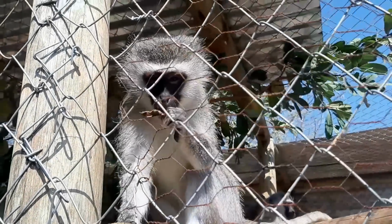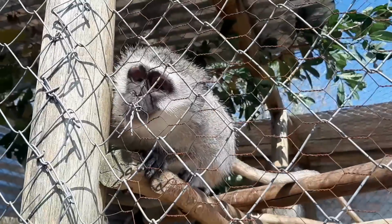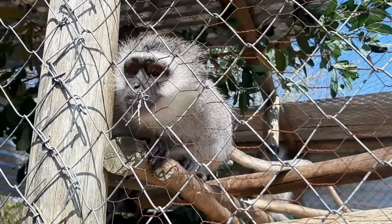One of our blind monkeys, Sybil, just eating a seed pod. You can see she reaches to see if there's any more.